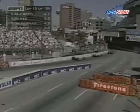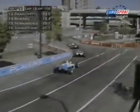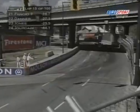As up front, it's still Alex Zanardi who's controlling the pace of the race. 3.7 seconds now is Alex Zanardi's advantage over Bobby Rahal as we concentrate on this battle for 6th place. Bryan Herta, Gilles de Ferran, there he goes. And then Greg Moore next up in 8th place.